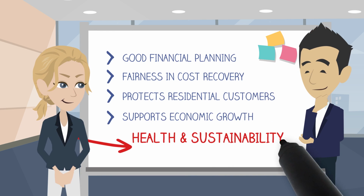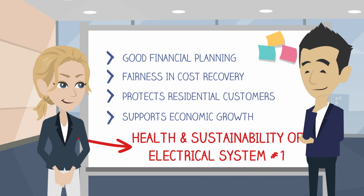Ultimately, the district's #1 responsibility is to the health and sustainability of the electrical system. Good financial planning, including being good stewards of our customers' money and seeking the fairest method of cost recovery. We believe the system capacity fee protects our residential customers and supports economic development for our communities.